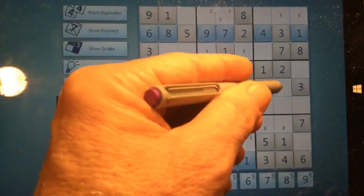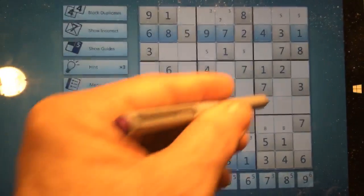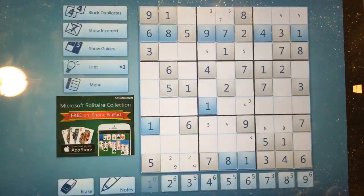Yes, it can. Can 7 go into that cell? No. Can 8 go into that cell? Yes, it can. Can 9 go into that cell? Yes, it can. Well, we've got 3 numbers that can go in that cell, so we're not making a note with any of those. So those are some examples.